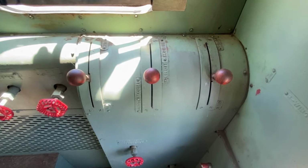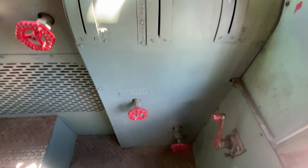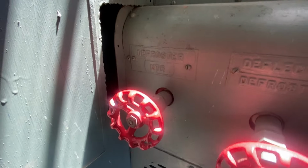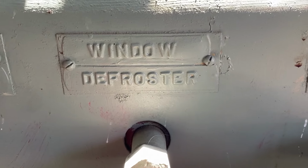There's some of the controls. Things are a little bit better labeled on this more modern unit. Lots of defrosting capability. Steam supply, air supply. There's a window winder. More defrosting. That might have been part of the function of the steam on board, was to heat this and defrost it, keep things from icing up. Visibility would be pretty important on board. Wouldn't want to run over a switch stand or derail the thing.